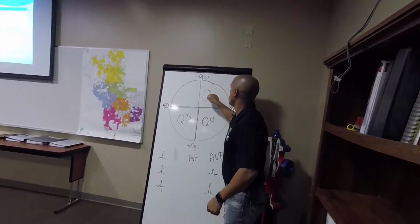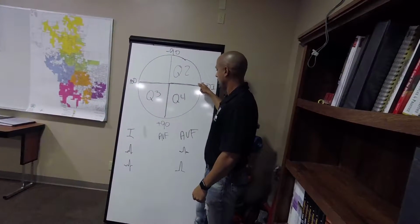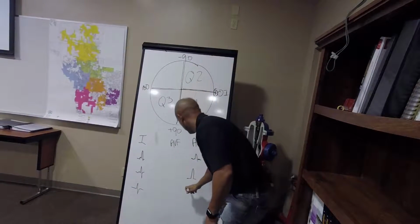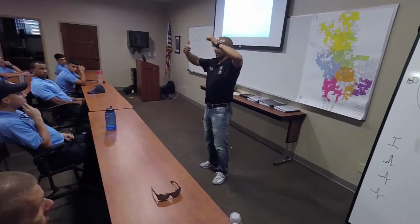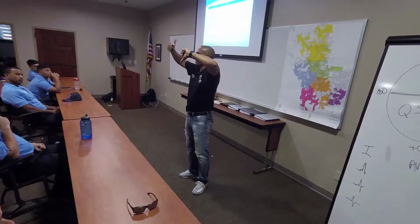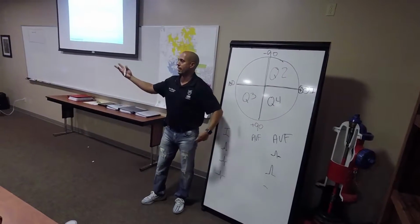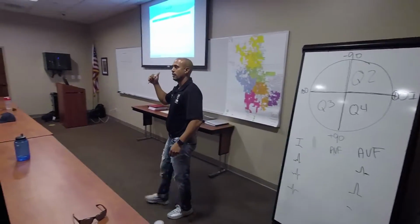Let's go to quadrant 2, which is what? Left side. What would lead 1 be? Negative. So who's down now? Left down. Left axis. Right is up. Good. That's quadrant 2, so that's left axis deviation. So we just figured out 2 ways to figure out right versus left? Using the degrees or using the 2 leads?